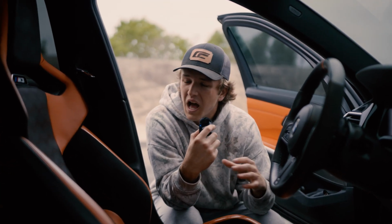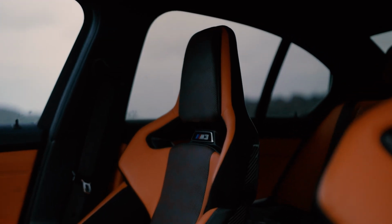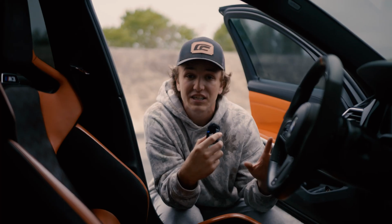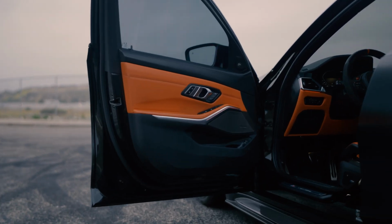So overall, I really like the interior in this car with the orange and everything, the carbon fiber bucket seats. You can't go wrong with that, but the E30 is so iconic. I honestly couldn't tell you what interior I like more. They changed so much over time, but the G80 M3 does have a very nice interior.